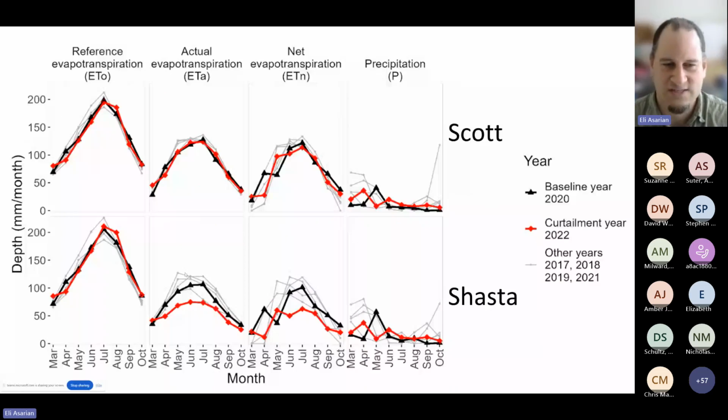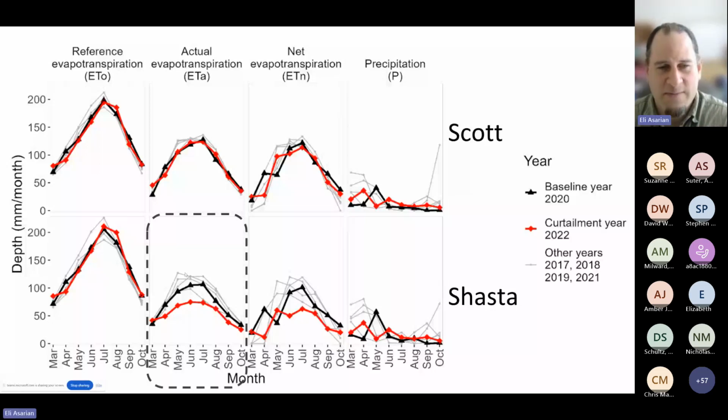We can also look at these different terms on a monthly basis, and actually the data in the previous slide is just these months all summed together to the growing season. The only thing I really wanted to point out here was the actual evapotranspiration in the Shasta. You can see that in 2022, that red line is much lower than the black line, the baseline. And it wasn't just the end of the irrigation season. It was through the whole season. There was less ET in the crop fields in the Shasta.